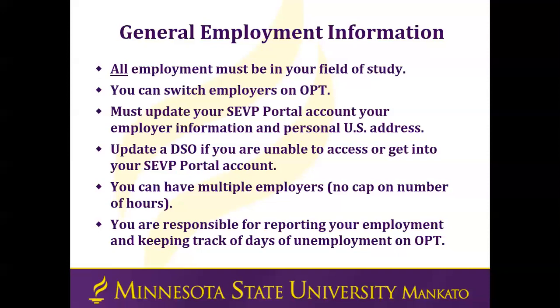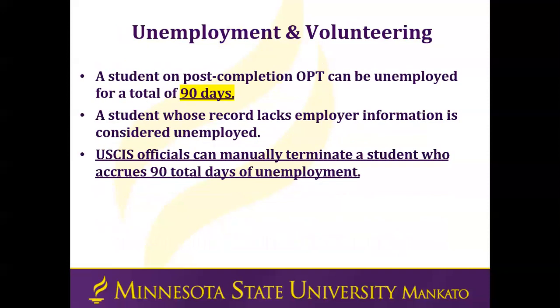You can have multiple employers. There is no cap on the number of hours, so there's a potential that you could have an employer for 30 hours and then another employer for 20 hours, and then you're working 50 hours per week. So however you work it out, just make sure that you are working within your field of study. You are responsible for reporting your employment and keeping track of your days of unemployment. And that actually brings us to my next point, which is about unemployment, and then I'll talk about volunteering.